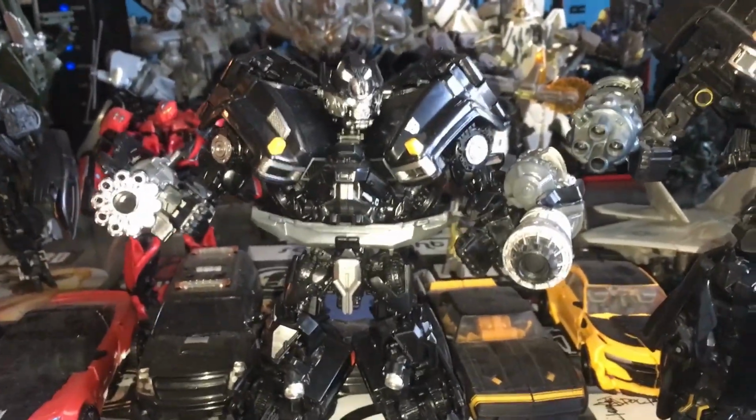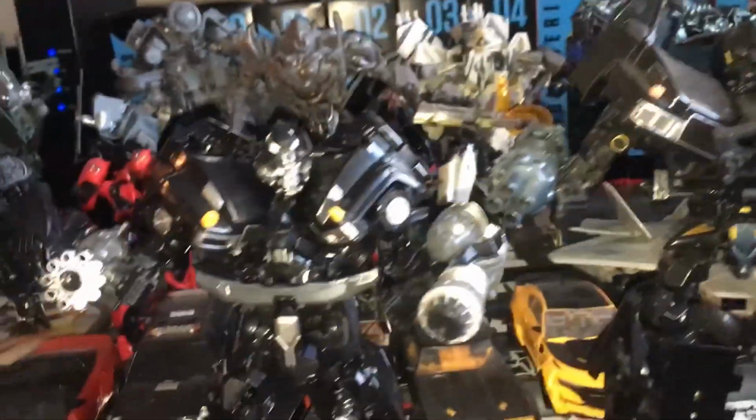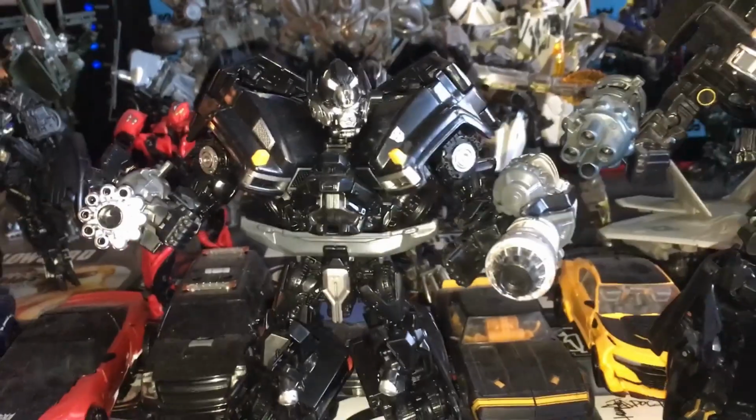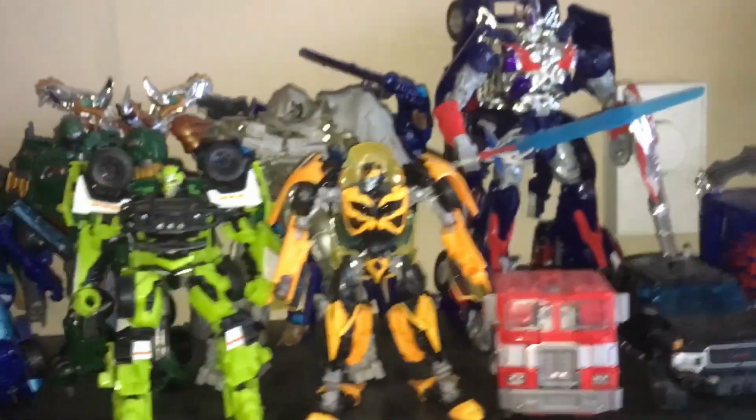That's what I did. But again, I bought this guy in 2007, and then this guy in 2018, the Studio Series. Anyway, back up here, let's go through the rest of these before we get down to some of the Studio Series stuff.